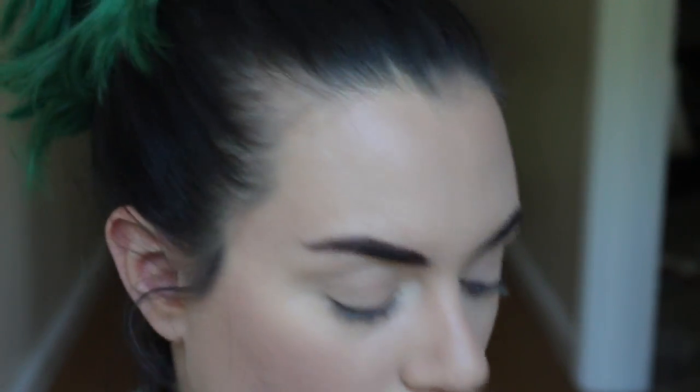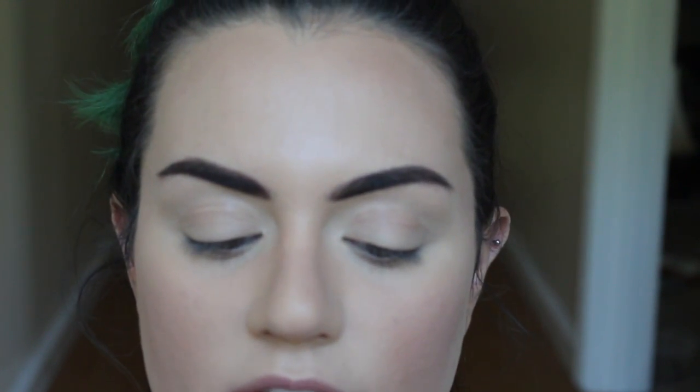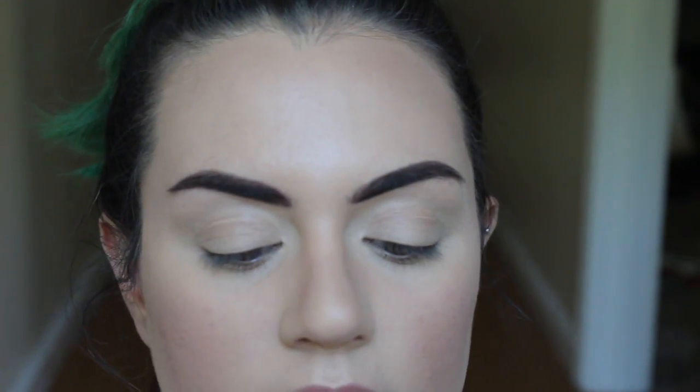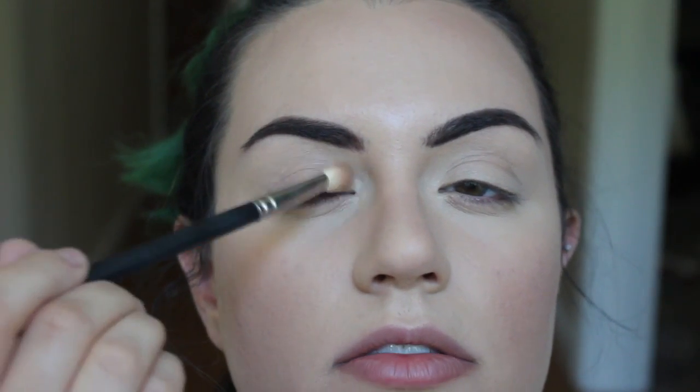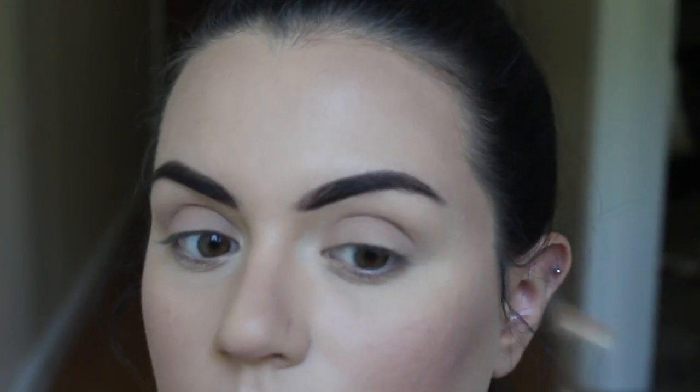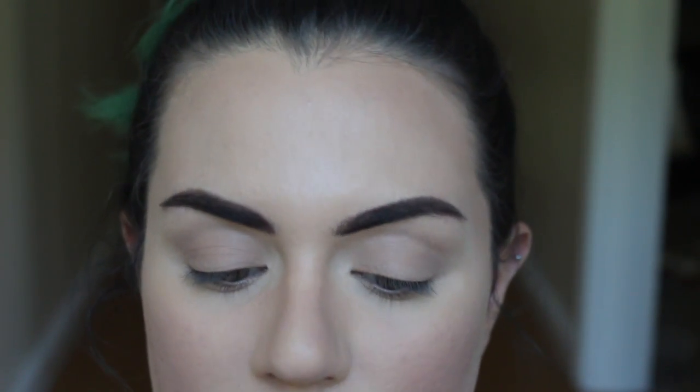Okay, so now I'm gonna do eyes. So I do shadow pretty much all the time. Like I never go without shadow. I just look weird without eyeshadow. So I'm gonna take the same eyeshadow palette and go in with a light nude color. So I'm gonna be using the shade Flower Child. And I'm just gonna go in and go all over the lid. Okay, so we got the base down. Now I'm gonna go in with a darker color and go into the crease of my eyelid. So I'm gonna use Jet Setter.